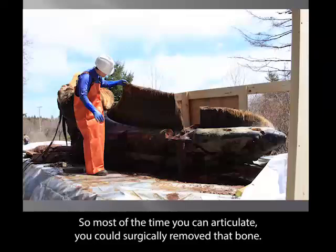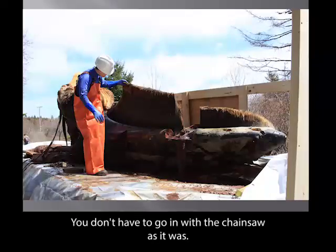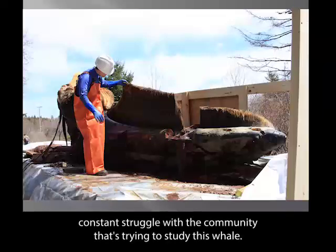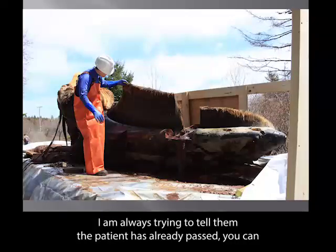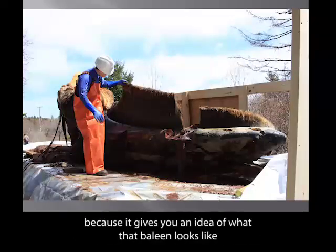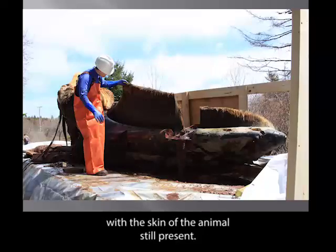Most of the time you can articulate and surgically remove that bone. You don't have to go in with the chainsaw. So this is my constant struggle with the community that's trying to study this whale. I am always trying to tell them, the patient has already passed, you can take your time and take them apart carefully. But I thought this was good because it gives you an idea of what that baleen looks like with the skin of the animal still present.